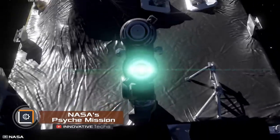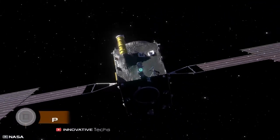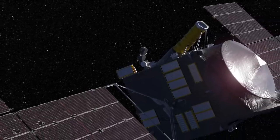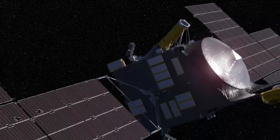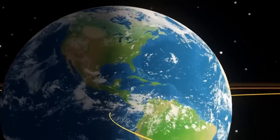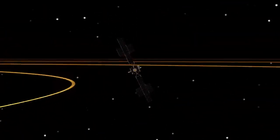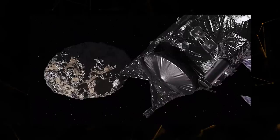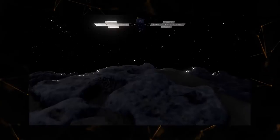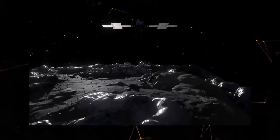NASA is preparing to launch a spacecraft to a golden asteroid worth $10 quintillion. NASA's spacecraft, named Psyche after the asteroid it intends to visit, is getting ready for its maiden flight. It will be placed on the SpaceX Falcon Heavy rocket, which will take it to the asteroid belt. The object that scientists plan to study is asteroid Psyche, which could be the core remnant of an ancient planet from the early days of our solar system.